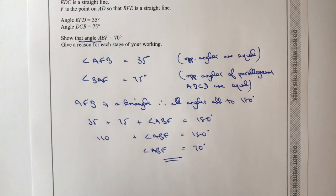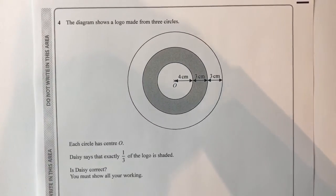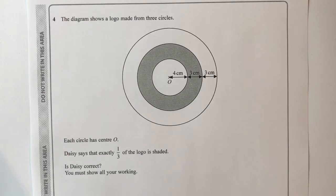Okay, so let's move on then to another 4-mark question, which is question number 4. We're about halfway or so through the video. Please do stop, have a go at this one, okay, and see how you get on. All right. Again, this one, unfortunately, because it's on a full page, I'm going to have to move it around a little bit, but hopefully you'll be able to get the idea of what I'm doing. Please do download this paper, and then you'll be able to try it also for yourself.